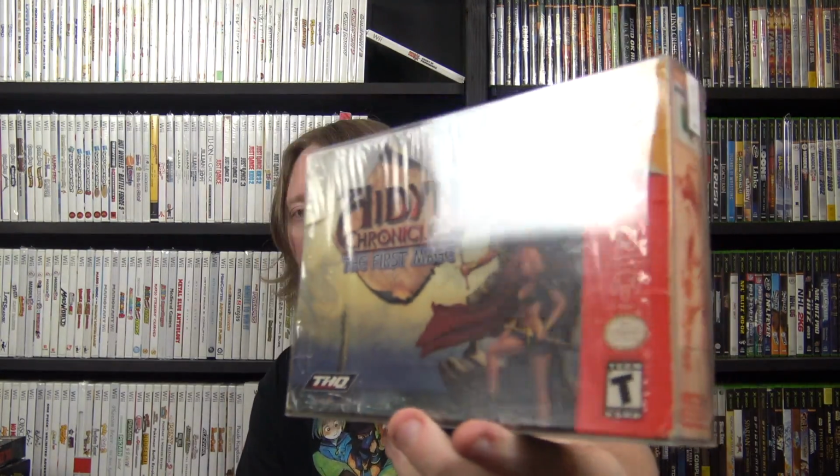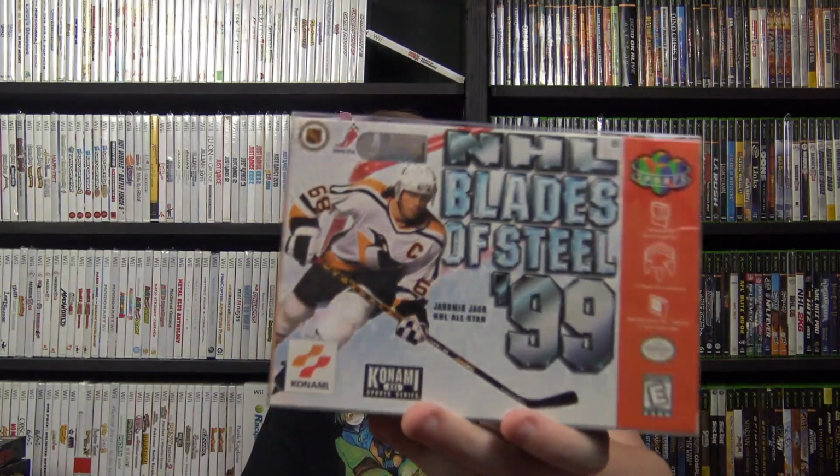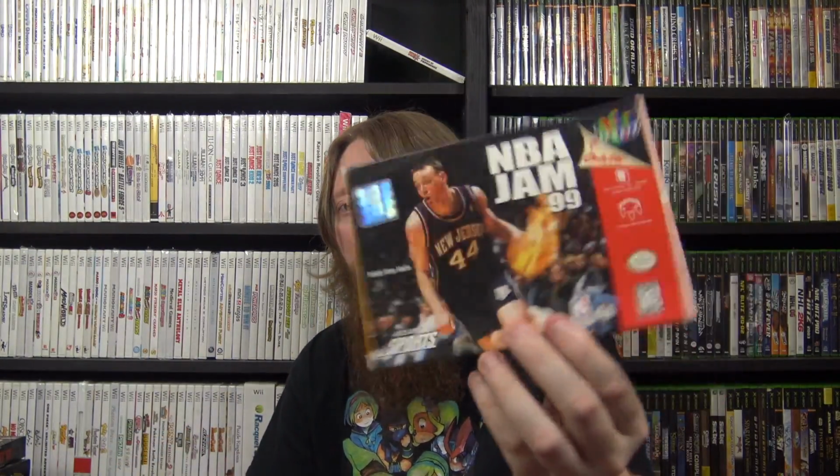This is a condition upgrade that is Aidyn Chronicles: The First Mage with the plastic still on it. Very cool. Then NHL Blades of Steel 99, mint condition. NBA Jam 99, box only. I need a manual. Someone traded this into the game store. Also Turok Rage Wars. I need a new box for this one. It's in pretty bad shape. It's all crushed and ripped up. It's missing that flap. But that was also traded into the game store, and I didn't have it, so I just wanted to hold on to it as a placeholder.